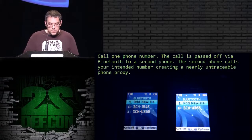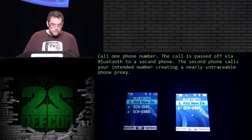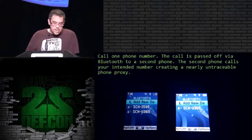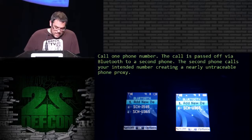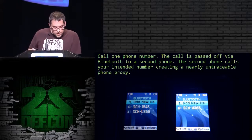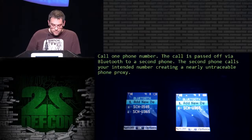So this goes to show here, you can connect up to 3 devices, so you can have random call out numbers even. And basically I was trying to do a command and control kind of thing with an actual smartphone. I didn't have time to complete it. And let's see, call time is passed off. Okay, yep. And that's basically, like I said, an untraceable proxy.